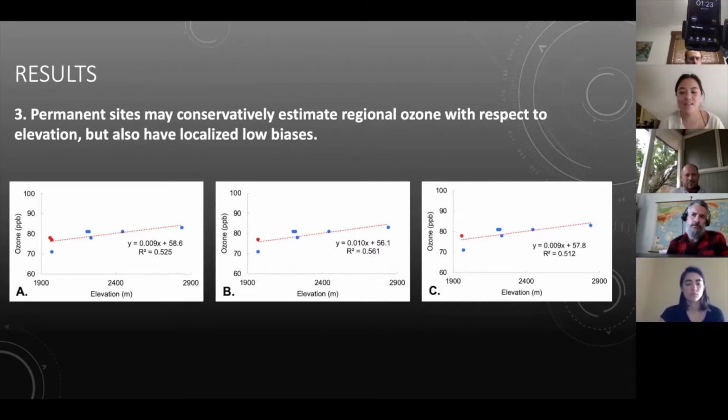And in this case, the biases are within the CDPHE calibration criteria, meaning that they're too small to be addressed by large scale changes. But it's important to know that they exist because in the future, knowing that these kind of factors are affecting the representativeness can help avoid the smallest biases.